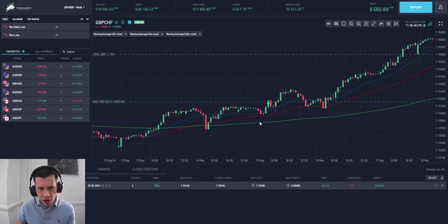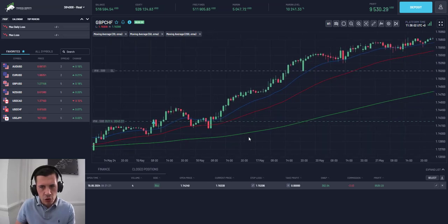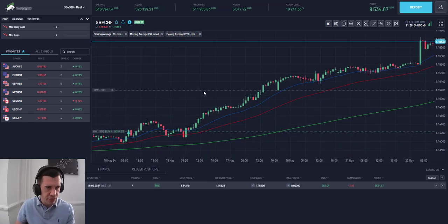Now, price messed around and then we started to take off the following day. My stop loss on this position was 20 pips below my entry, which was just tucked in front of the 50 moving average, which is the red line here. I always go below the 20 personally. My stop loss now is 100 points in front, so I've locked in about 5 grand's worth of profit here.